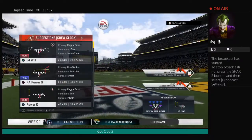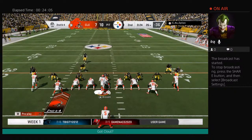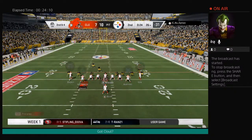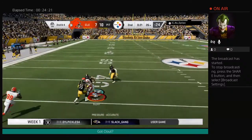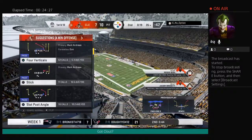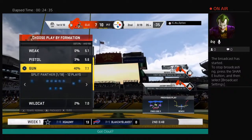Now the Browns will use the first of their 3 timeouts as they'll stop the clock with 24 seconds to go in this first half. From the 26, they'll line up on 2nd and 4. Brissett now. Looking left side, he's got it, complete. And up to the 35 before they're able to knock him down. Now the Browns signal for the second of their timeouts as they stop it with 19 seconds to go in half number 1.